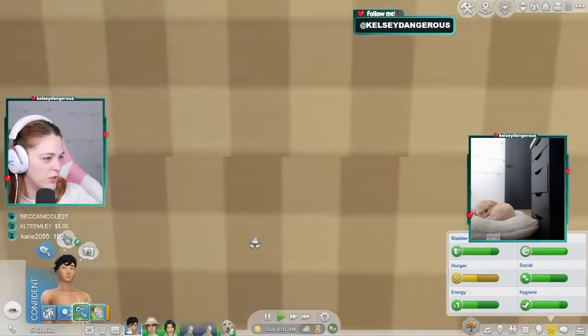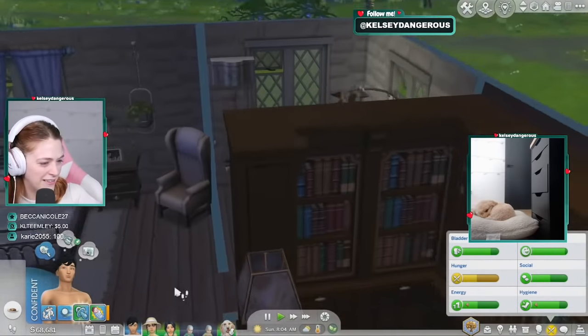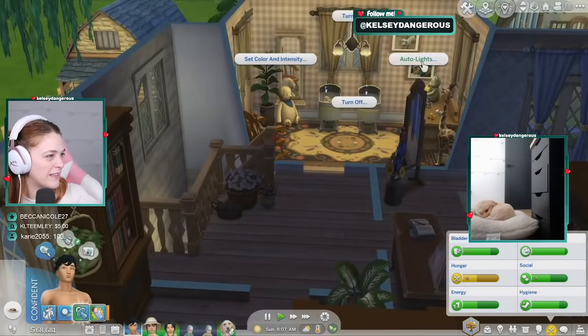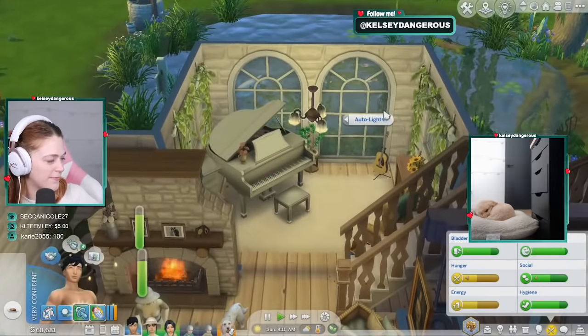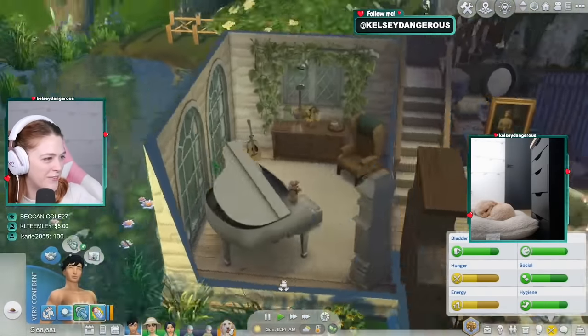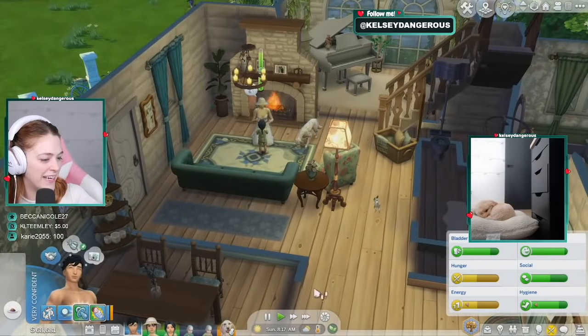Oh, Dad, what did you do? Did you mess up this? I heard like a something went wrong noise. Also, we'll make this auto lights. And we will also make this auto lights. But look, it's so bright in there even without the light. Bravo. Look, it's a bunny.